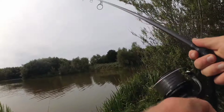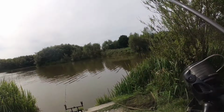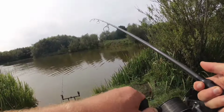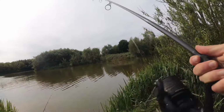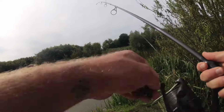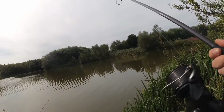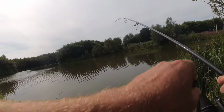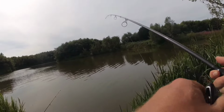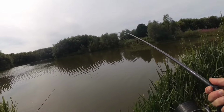Don't forget, spool. Nah, nothing. It come towards and then went. I don't know, it's not fighting. Yeah. It must be. Must be, unless it's going to go on a mad run in a minute.